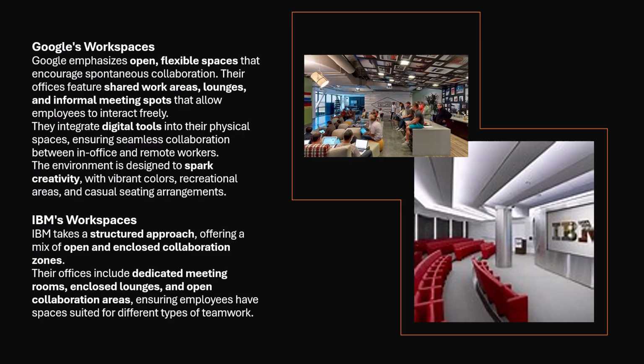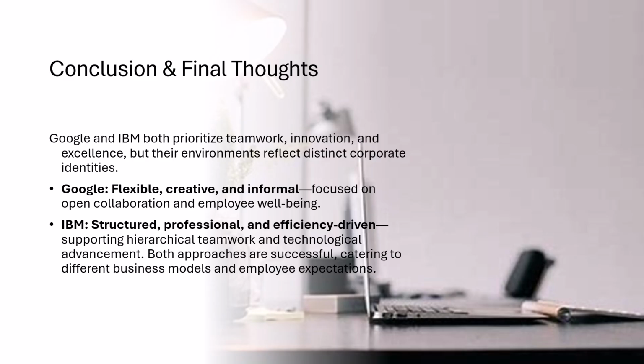In conclusion, and as final thoughts about all the slides we've discussed, Google and IBM both prioritize teamwork, innovation, and excellence, but their environments reflect distinct corporate identities. Google has a flexible, creative, and informal structure focused on open collaboration and employee well-being, whereas IBM is structured, professional, and efficiency-driven, supporting technological advancement. Both approaches are successful, catering to different business models and employee expectations.